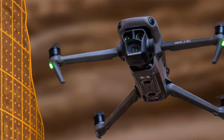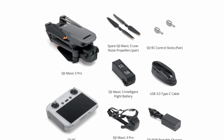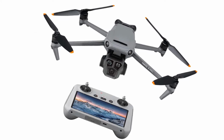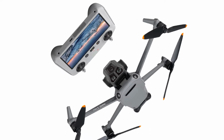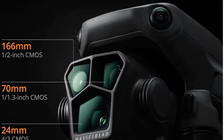The Mavic 3 Pro is ideal for cinematographers, indie filmmakers, vloggers, and other creative professionals. It's heavy enough to require FAA registration and you need an operator's license to use it for paid projects, but it's still easy to bring along for location work.